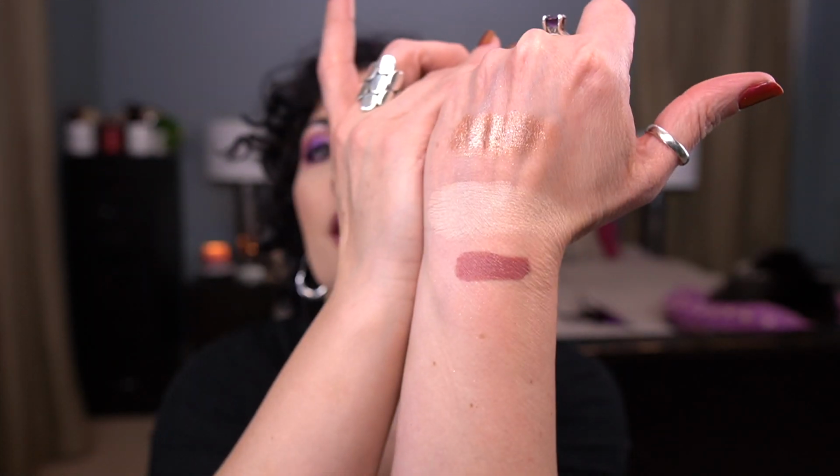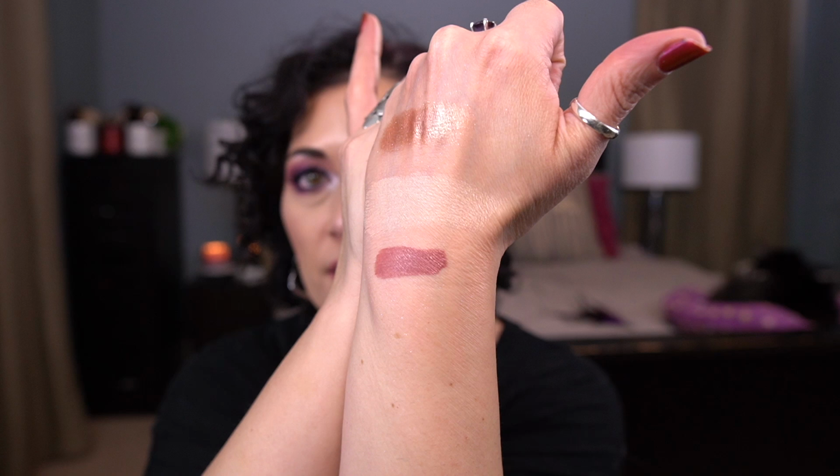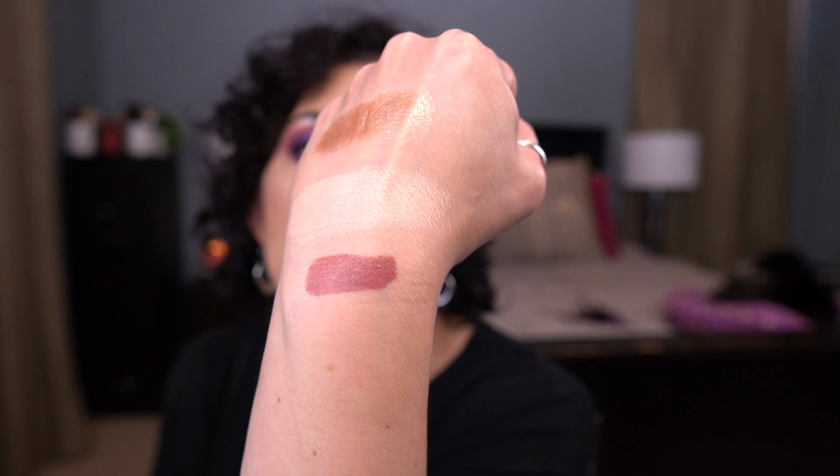I forgot to give you guys a swatch of the Huda Beauty liquid lipstick. I know some people are like, oh, I don't like the formula. I do like this formula. I surprise myself by saying that. I should say that's a strong word choice. I don't mind the formula. I don't hate the formula. It's a formula that I can live with, especially because I love the shade so much.